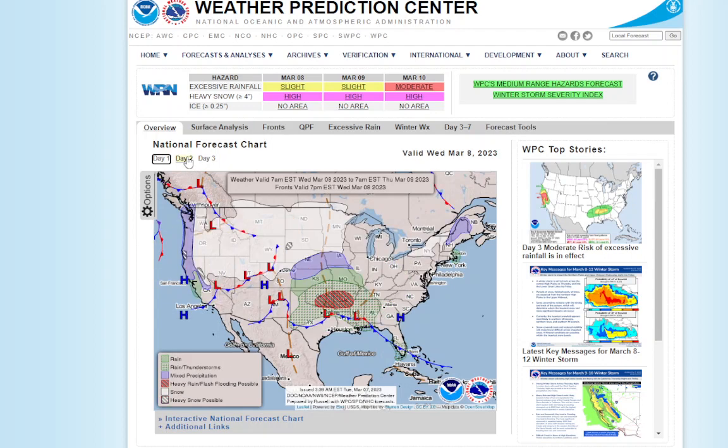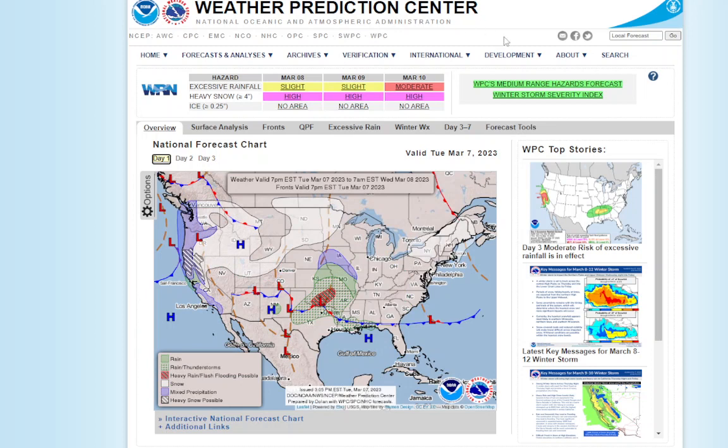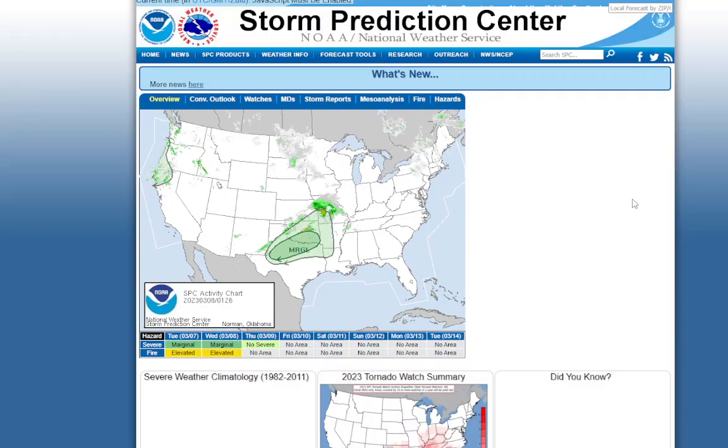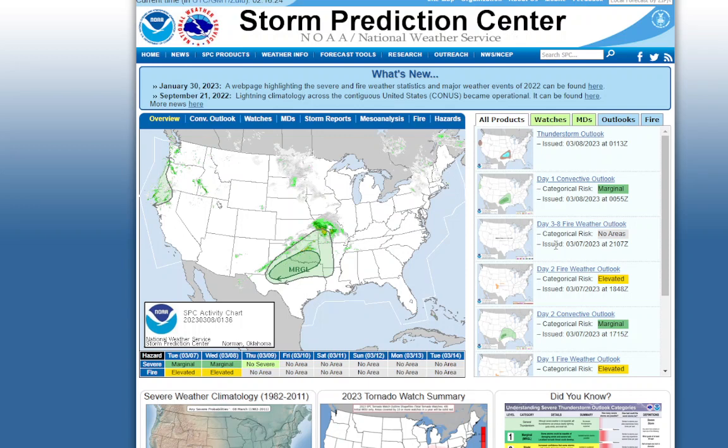I moved it along. This is day 1, here's day 2. Usually I don't show you this whole thing, but you can see this mess that you see in the midsection of the country. We're going to have to deal with that on the weekend. So as far as severe weather goes, I don't think we have to worry about any of that. I can look at the Storm Prediction Center. I don't think we have any. Well, I guess I was wrong. There's a marginal risk in Texas and Oklahoma. Just a marginal risk right now.